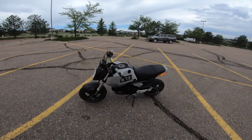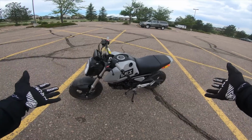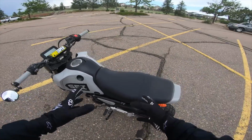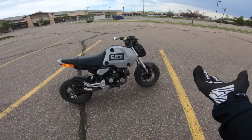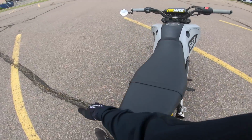What's going on, everyone? Back with another episode of Stuff and Things. Where's the Grom? Where has the Grom been? A few people have been asking. It's right here. I didn't sell it. Still got it in the garage, still in pretty good condition. It's been running good, and I really haven't been riding it just because I've been traveling so much. So let's go for a little ride today.